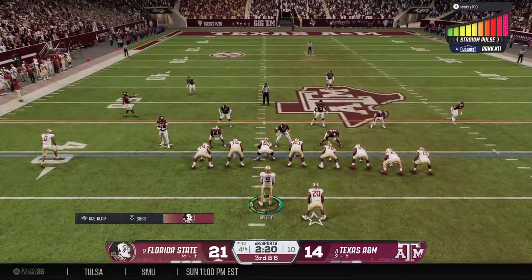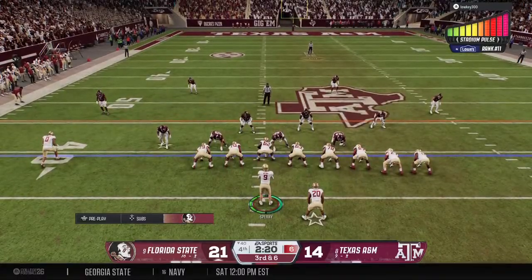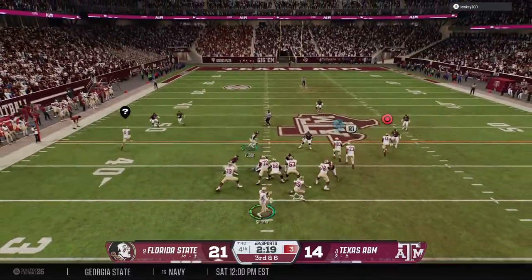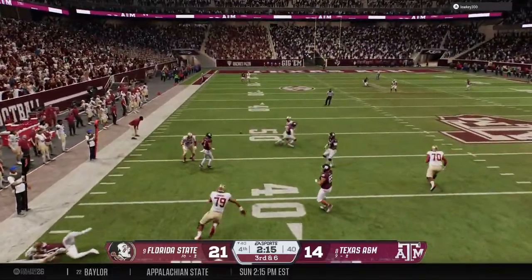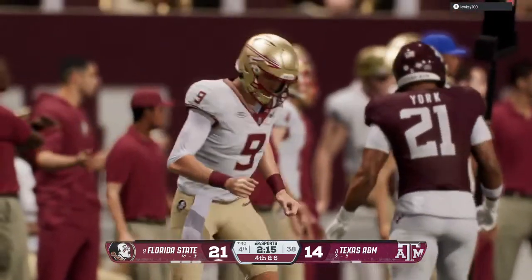Faces a third and long to keep this drive going. Dropping back, looking to throw for the first down. On the move now. Incomplete. He was hit as he threw the football there on third down.